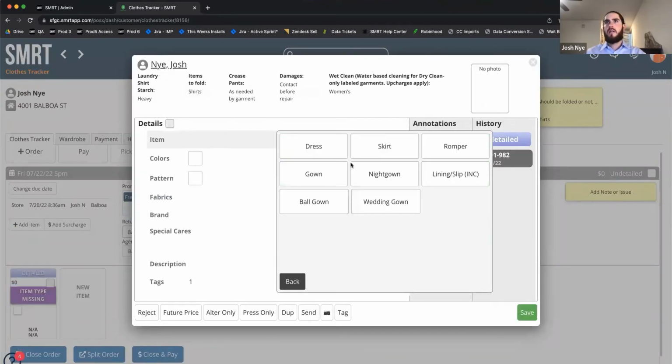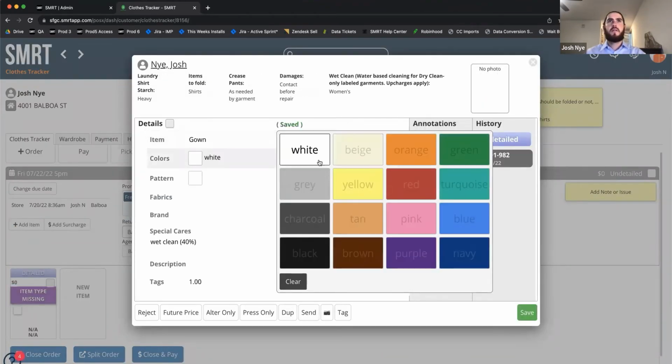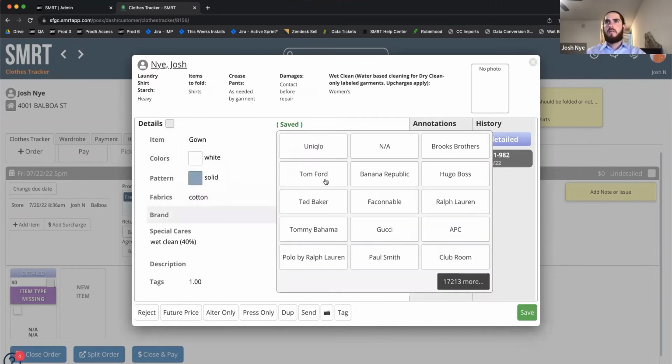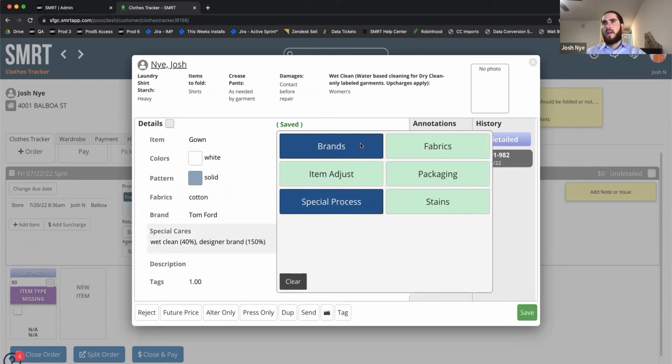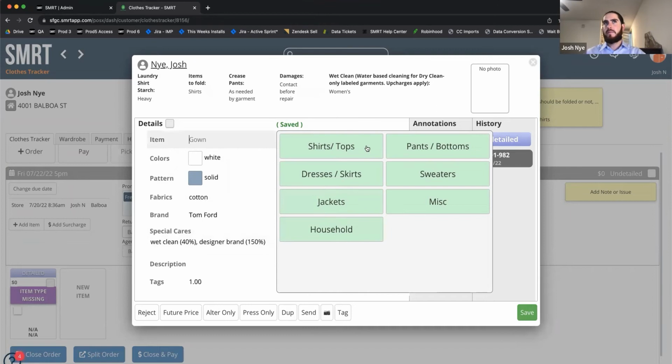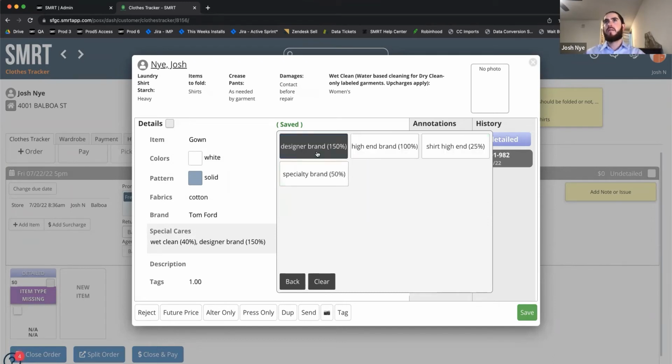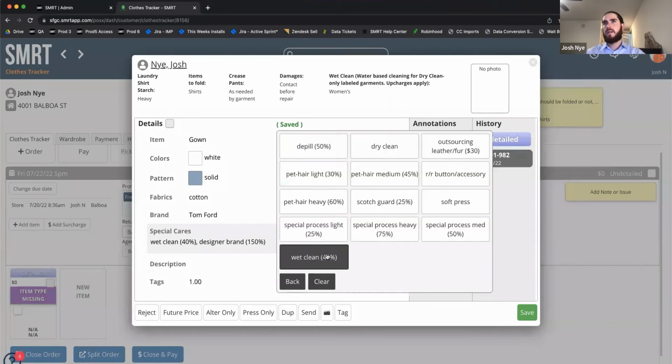say it's a gown, white, solid, cotton, Tom Ford. I then have these different folders, kind of like when you're selecting your item types, rather than just a massive list. Any of the ones that are blue means that there's a selection made within that. So if I go to brand, we've got our designer brand here, and then special process: wet clean, deep pill, maybe some pet hair, etc.